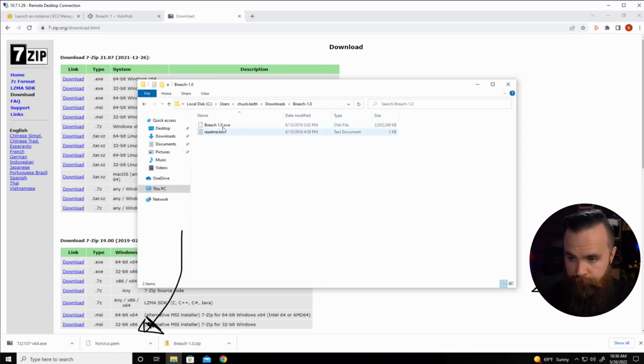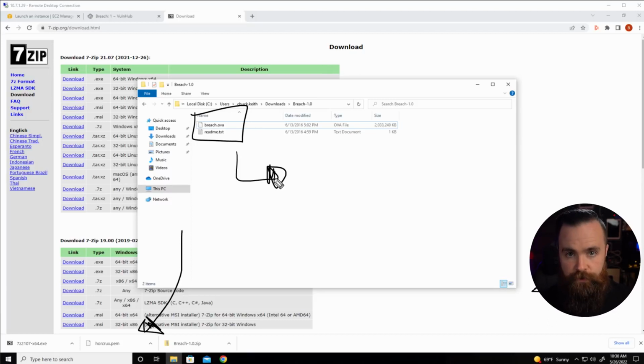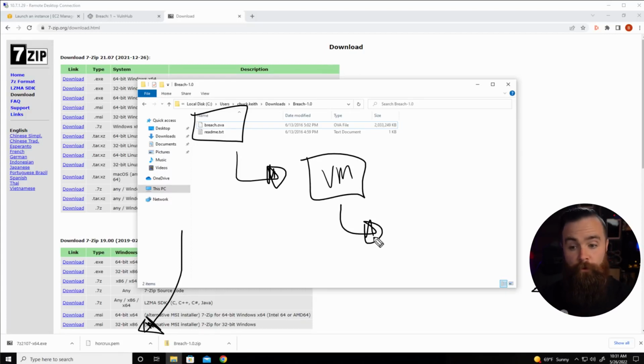Now what I'm gonna do to make things simple for later steps, I'm gonna change the name of this file to just simply breach, all lowercase. If you want to, go ahead and do that with me. It'll make things easier to follow along with me. Hit enter to change that name. Bam, we're solid. Now just so you know, this breach.ova file is our vulnerable machine. That OVA file type is what virtual machine managers or hypervisors use to create virtual machines. AWS will actually take this file and convert it to its own format and put it in the cloud, which is gonna be freaking awesome.